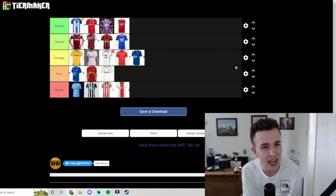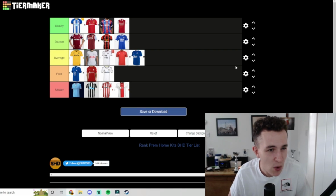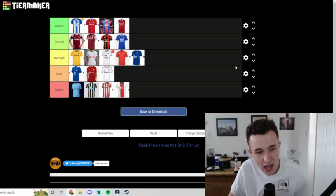If I had to pick my favourite kit, I'm probably just going to edge the Man United kit over the Brighton kit. I really do like the Brighton kit for this season, and the worst kit without a shadow of a doubt is that Southampton kit.